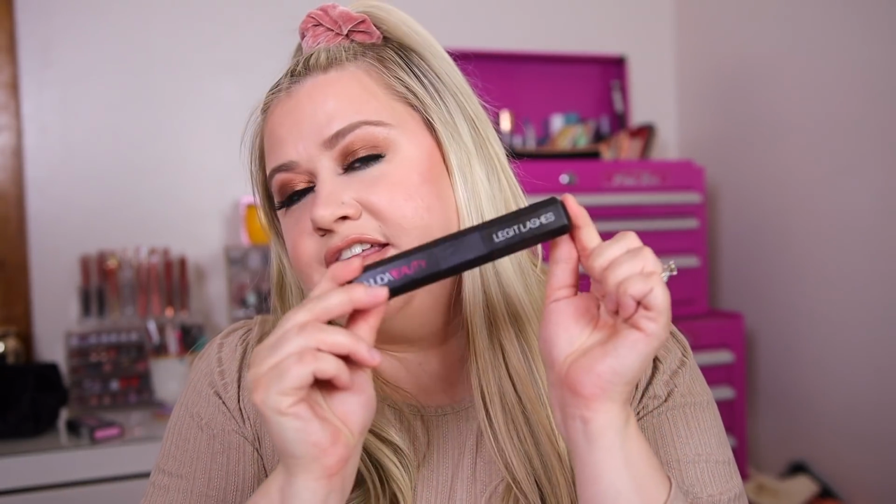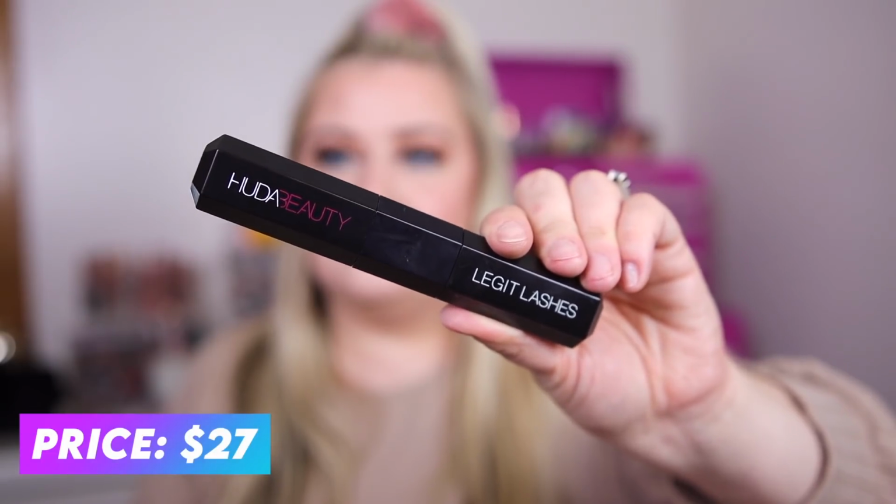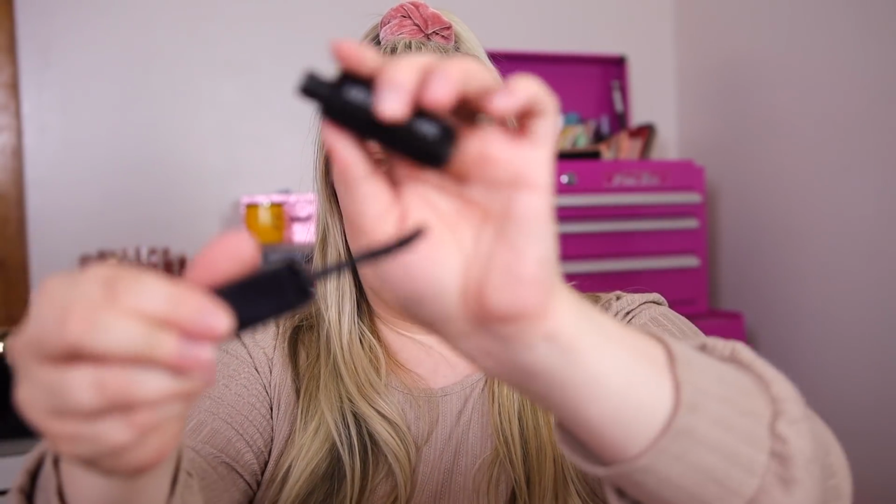The ones I really do like and would recommend though, the Huda Beauty Legit Lashes. This is such a good mascara, and it actually has two different wands in it. So it has your thickening side, so I usually go in with this one first to thicken the lashes up, and then on the other side is the little lengthening side, so it has a nice precise wand.